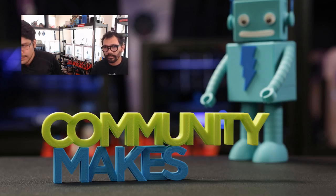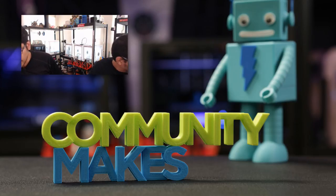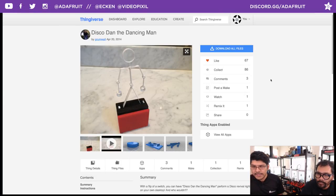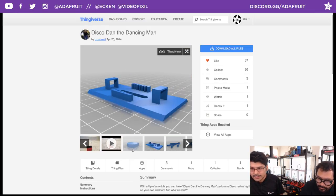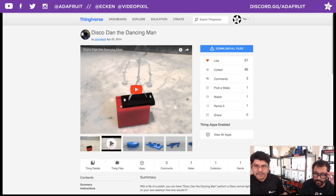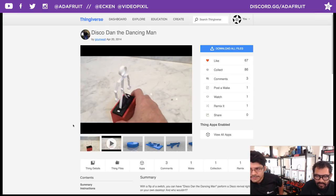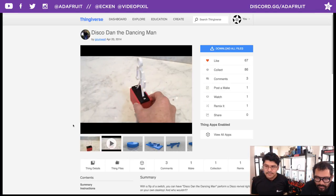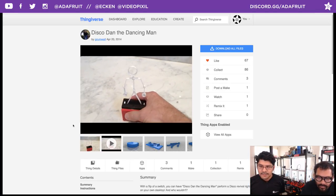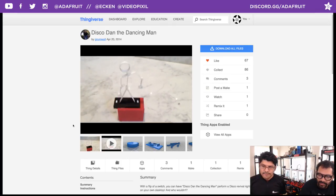Continuing on with Community Makes, I got this really neat one that came in this morning. This one is from Greg Zumwalt, who posted a comment on a reciprocating rack and pinion. He also made a reciprocating rack and pinion mechanism on Thingiverse. This is a project that he put together called Disco Dan, the Dancing Man. And Disco Dan is a 3D printed figure on a mount, and he's mounted on the rack and pinion mechanism to go back and forth there. I really like how small he was able to get all the gears for this.